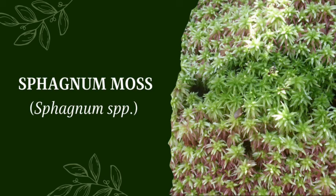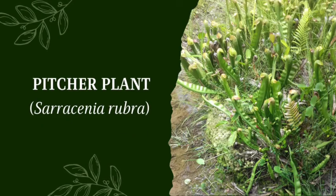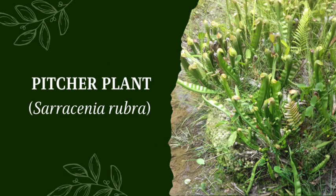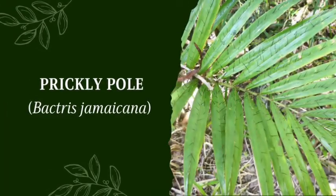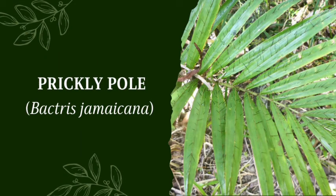The pitcher plant, which was introduced in 1969 from the United States, is carnivorous and gets most of its nutrients from capturing insects that crawl into the top of the pitcher. These get caught and are ingested. The prickly pear. This palm tree is endemic to Jamaica. The leaves and trunk have very sharp, needle-like prickles that the tree grows for protection.